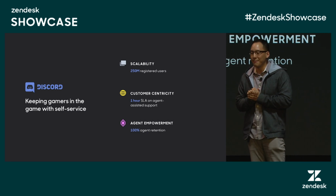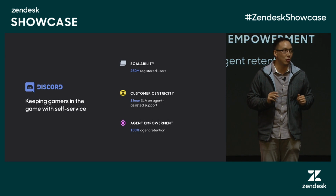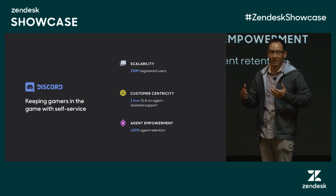It's been very indispensable for the team at Discord to capture the knowledge and make it easily accessible for users to help themselves, freeing up time so we can focus it on knowledge management and more impactful work instead of just burning tickets.